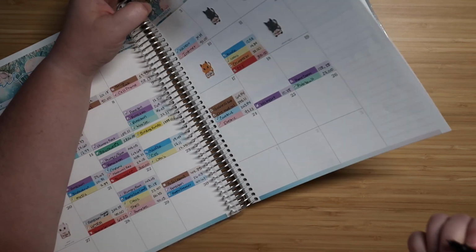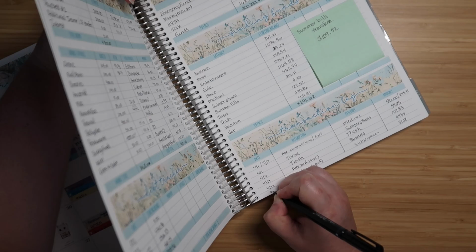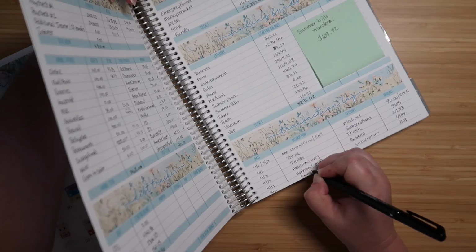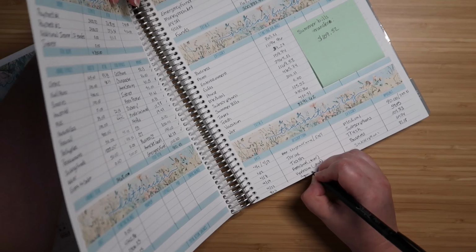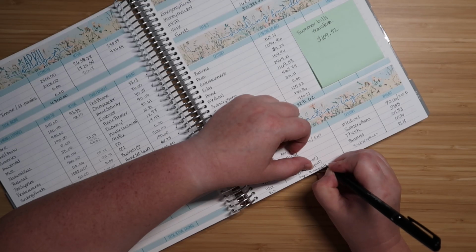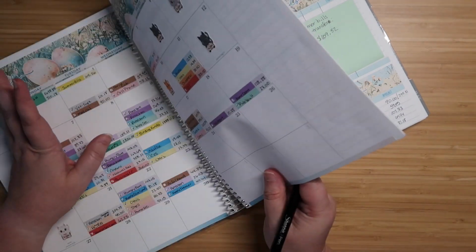Today is her birthday, so I bought that for her. Her nickname is Agna. That is not her name, but that is what we call her sometimes. Gift, and it was $44.85.